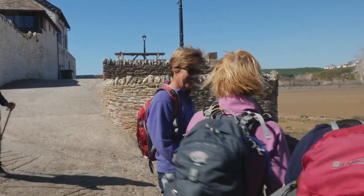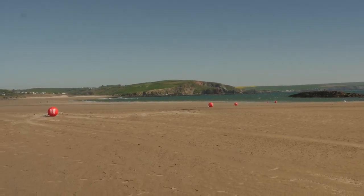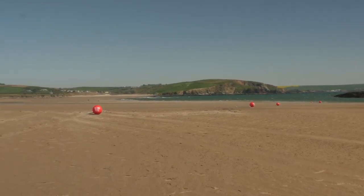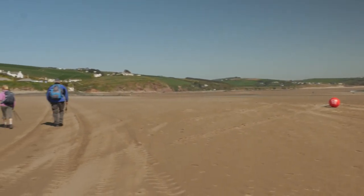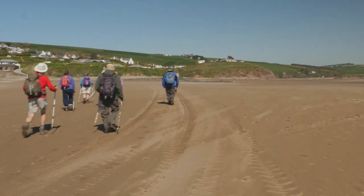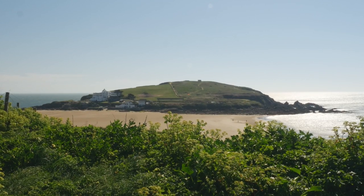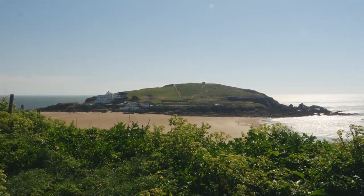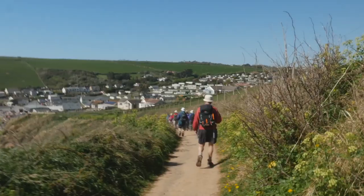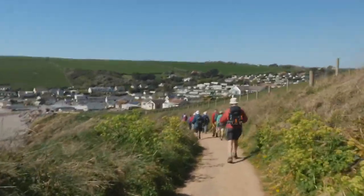Now everyone is ready to cross back over the sands. The tide seems to have gone out even further. All that now remains is for us to have a last look at Burgh Island and retrace our steps back to Challaborough and make our way back to the car park at Ringmore.